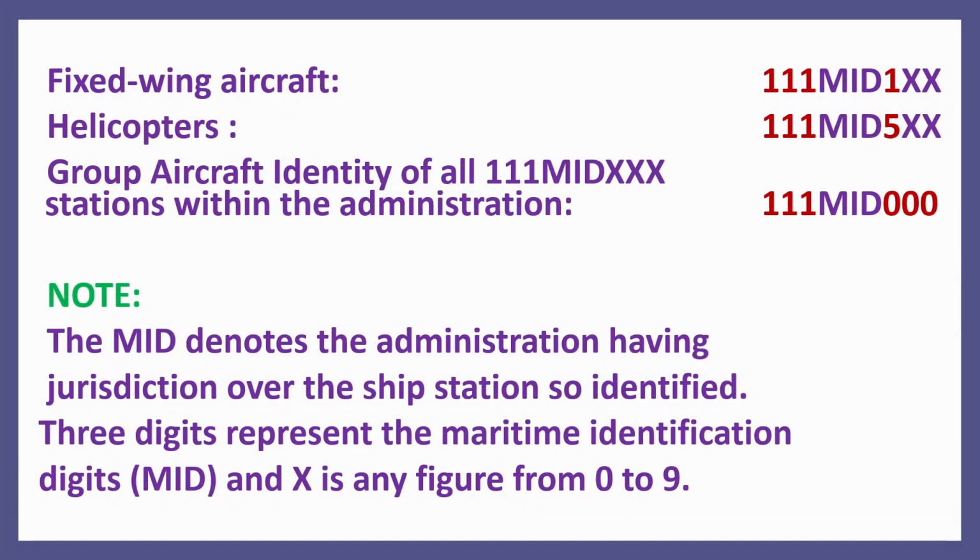Fixed wing aircraft, 111MID, 1 followed by 2 digits. Helicopters, 111MID, 5 followed by 2 digits. Group aircraft identity of all stations within the administration, 111MID followed by 3 zeros. Note, the MID denotes the administration having jurisdiction over the ship station so identified. The 3 digits represent the maritime identification digit MID and X is any figure from 0 to 9.